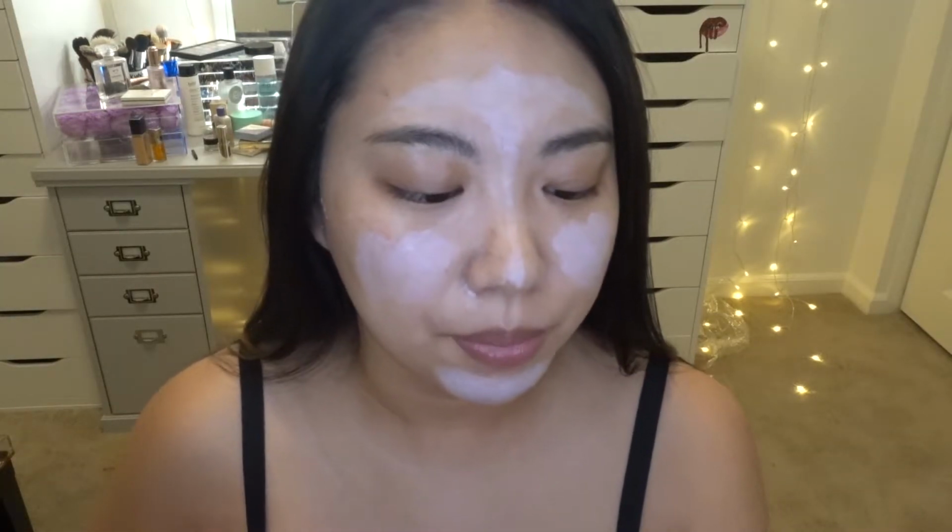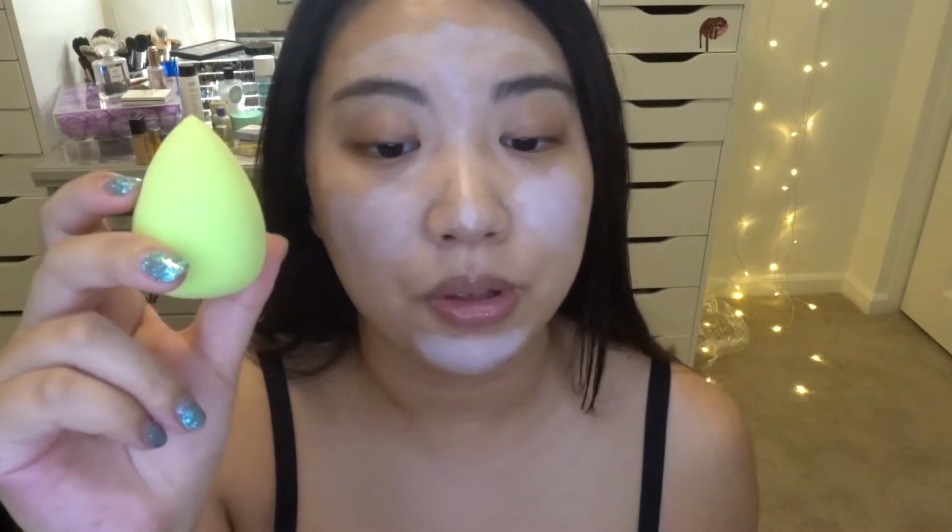Alright, to blend out this color corrector, I am going to use this beauty sponge from the cosmetic blender. I don't remember where I got it. Maybe I got it from the Hush app. I'm not sure, but it looks really similar to a beauty blender. That's why I'm like, okay, let me try it. But let me tell you, this one is stiff, so you definitely need to wet it.